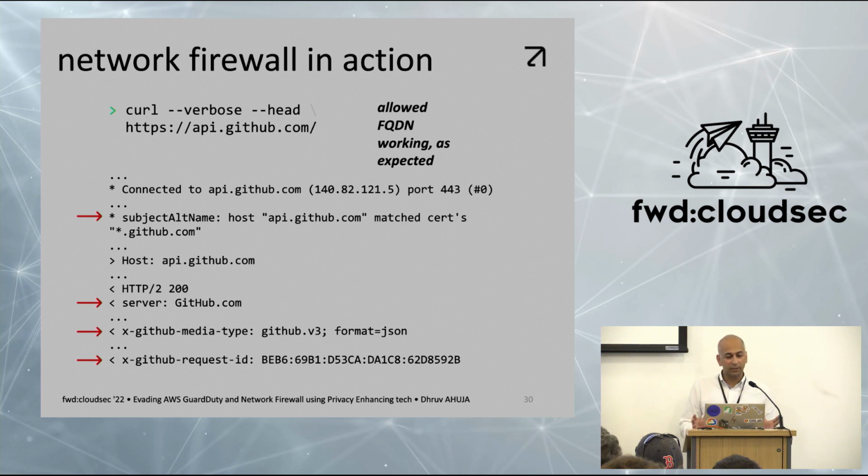This is the network firewall in its normal operation. You try to reach api.github.com on HTTPS or TLS, and you get a certificate from api.github.com. And in the response, we see that there are some headers which proclaim to be, or look like they are, from github.com.